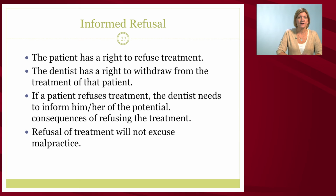Informed refusal. Patients also have a right to refuse dental treatment. If a patient refuses your recommended treatment, you have the right to withdraw from the treatment of that patient. Sometimes you're going to have to. If another healthcare provider is willing to comply with the patient's wishes, transfer that patient as soon as practicable. When the patient refuses treatment, you need to inform the patient of the potential consequences of refusing the treatment. So, for example, a patient who refuses a recommendation to extract a completely bony impacted third molar must understand the potential for continued symptoms, bone loss, and serious, potentially life-threatening infection.